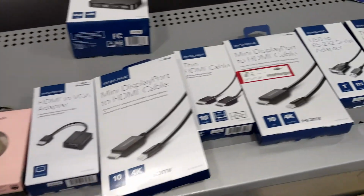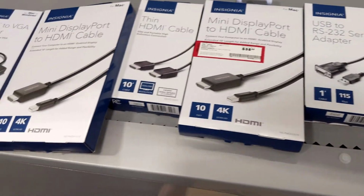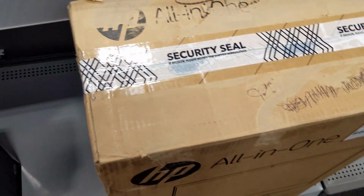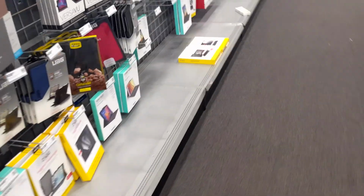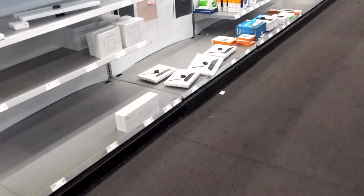This little desktop here, just a little Ryzen 3. HDMI cables and such. 4-port USB hub. It's only USB 2.0 though. And this is all just overstock stuff. Here's all their Apple stuff. Let's see what they got as far as Apple stuff is concerned.